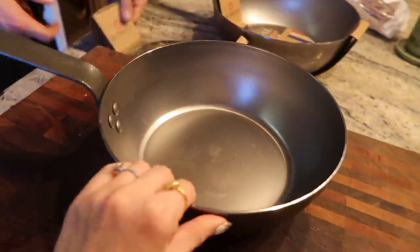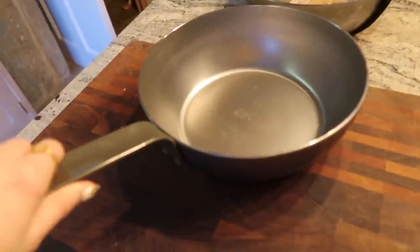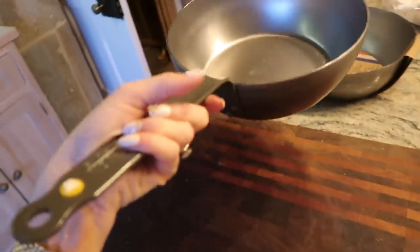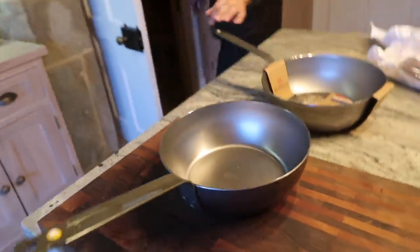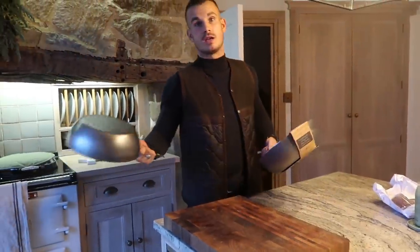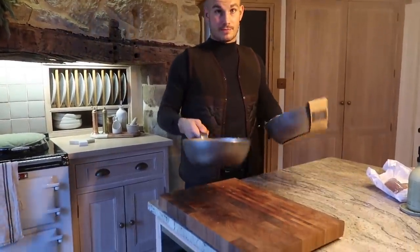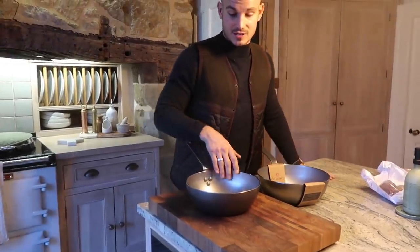It was also interesting picking the brains of the guy. Oh, that's heavy. And he was really knowledgeable. Obviously, he's a full-on chef. Now, I've wanted this pan for a while. This was 49 quid, and this was about 70 or 80. It's not a small amount of money, but they'll last. And these are stainless steel inside.